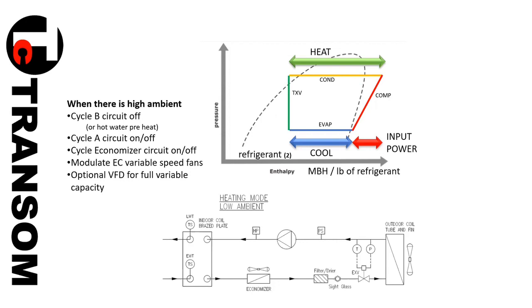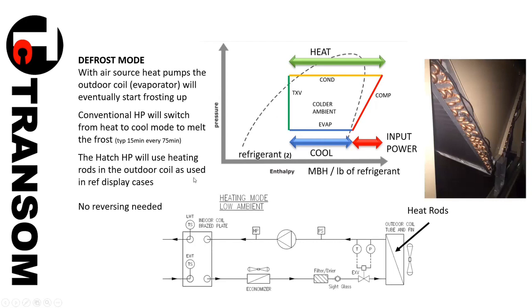So with those, what we can do is basically use the staging of the various units. Then we can turn the economizer on and off to lessen the capacity. And the fans are variable speed, so we draw less air across the coils to affect the suction pressure and so on. Depending on the application and temperature ranges, there are variable speed compressors available, but only within a certain range of temperatures. So for these large ones, that would be a hard one to get into. The other thing with heat pumps is we end up having to do defrost, of course.